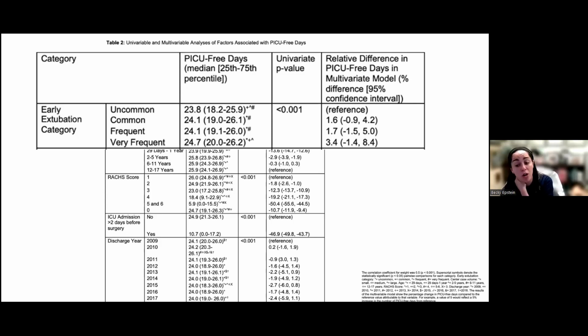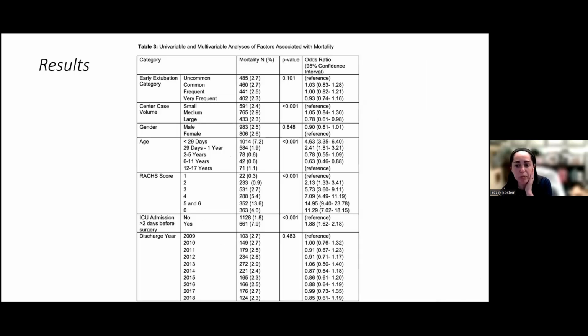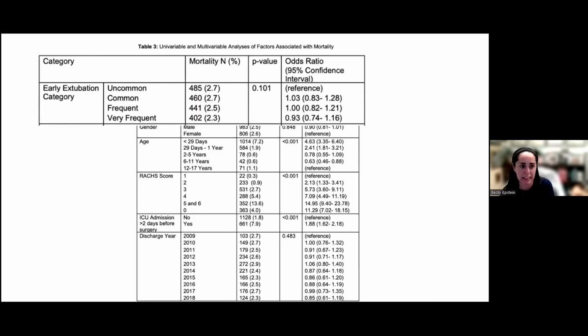So after adjusting for these covariates, hospitalization in a very frequent or common early extubation center was not associated with more PICU-free days compared to hospitalization at an uncommon early extubation center. This next table reports the univariable and multivariable analyses of factors associated with mortality. Just zooming in on the key findings here, mortality rates did not differ significantly between the 4 early extubation groups, either in the univariable analysis or after adjusting for potential confounders in the multivariable analysis.